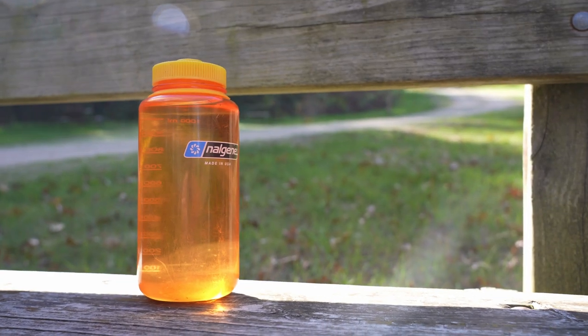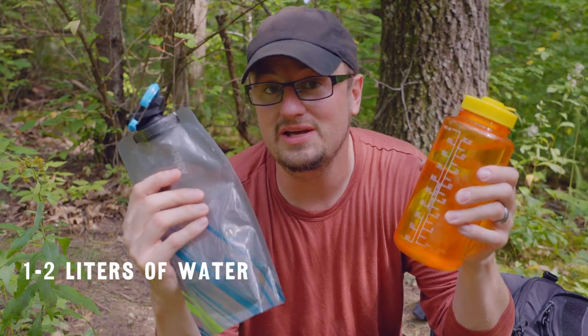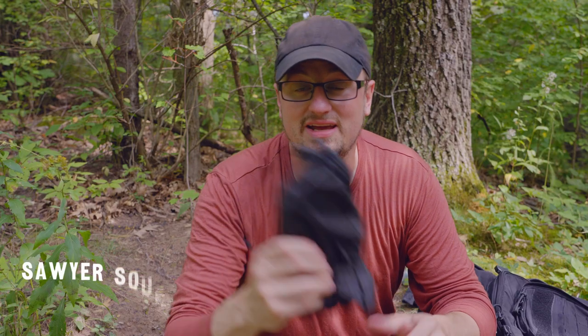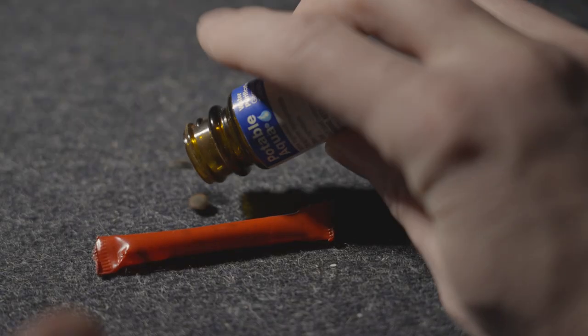Water, I always carry either this Nalgene, which is a liter, or this soft-sided bottle, which is also a liter. 1 to 2 liters, depending on the conditions. This is my water kit. Inside I have a Sawyer Squeeze Mini, and I have water purification tablets as a backup.